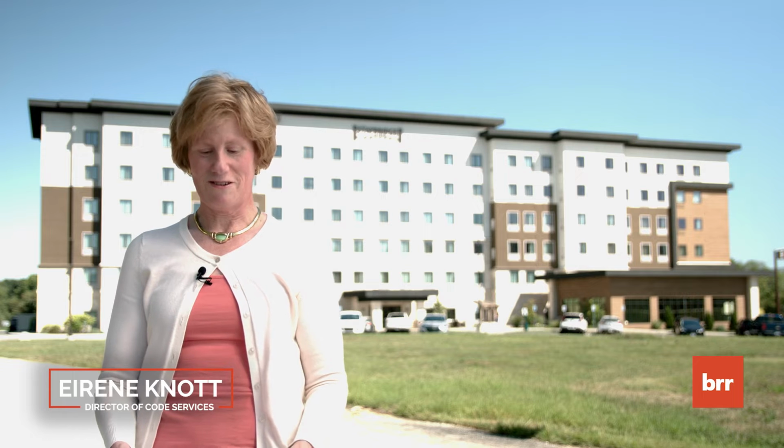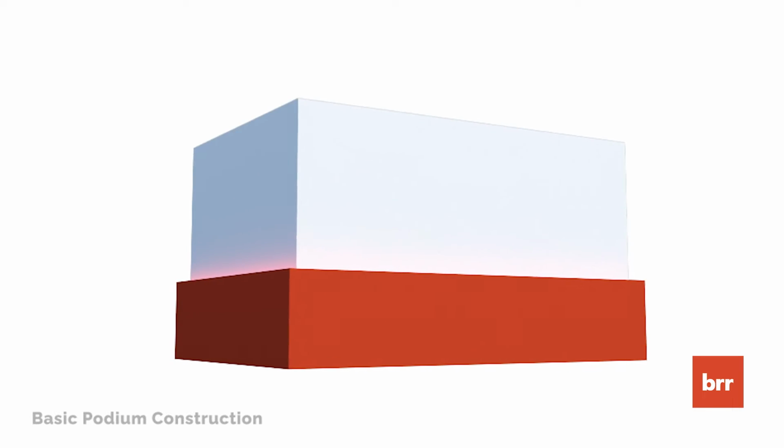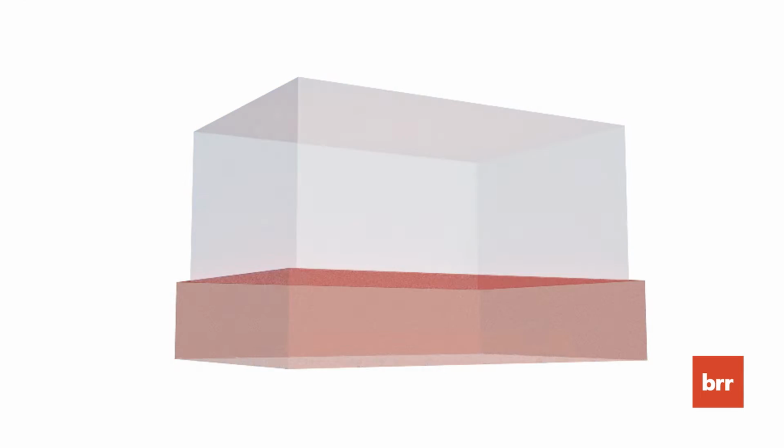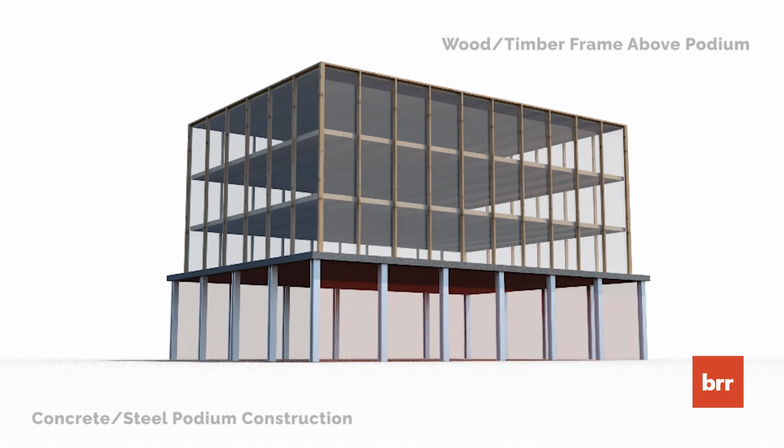Podium construction is a type of construction that allows for a building to be built on top of another, often offsetting construction cost. Often, a podium is a 1 or 2 story building made of robust structural systems such as concrete or steel, with another building on top of it, which is usually made out of timber or wood frame.